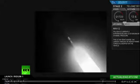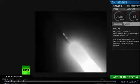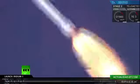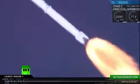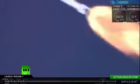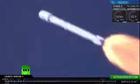T+1 minute and 17 seconds into flight. You've heard the call out. Falcon 9 performance is nominal as we head downrange over the Pacific Ocean, flying south from the launch site at Vandenberg Air Force Base in California. We're passing through the region of maximum dynamic pressure right now.